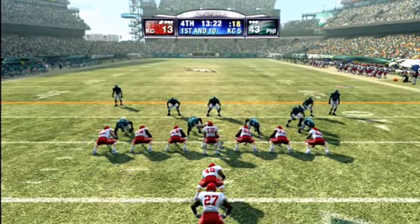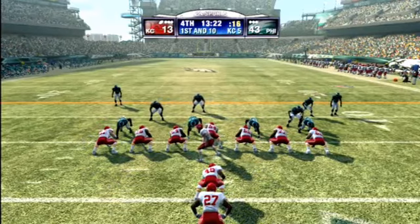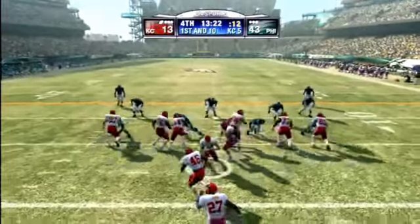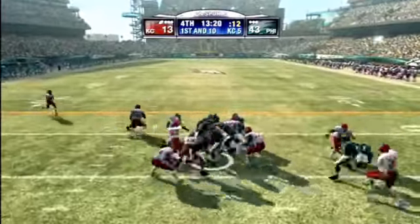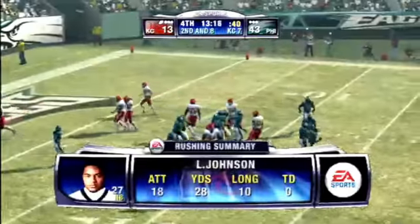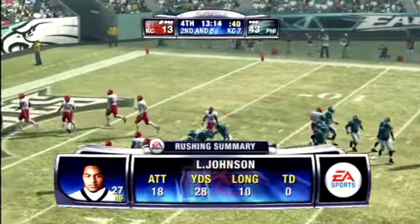The last thing in the world you want to do in that kind of a situation is to fumble the football, give it up, short field for the other team, and a quick score. He's tackled around the 7-yard line. A yard, maybe 2 on the carry. It's 2nd down and 8 to go.